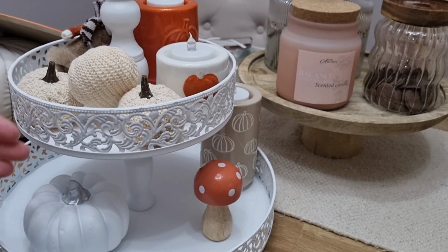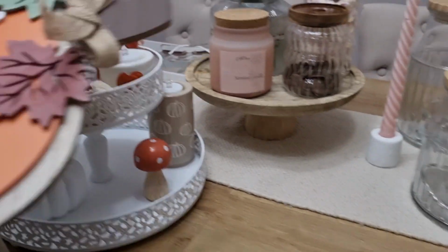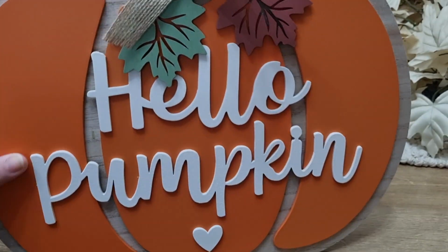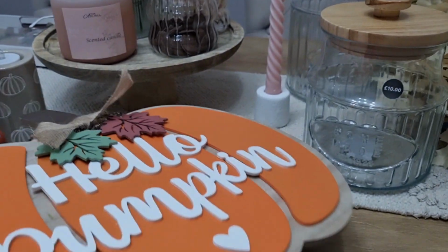And if you're interested, the tray is from the Range. So it's a 2-tiered cake stand. It was £10.99. Also from the Range, I do have this Hello Pumpkin sign, which I have shared with you. This is just gorgeous. This is going to go up in the kitchen. It's got a little framed stand, so you can stand it up, but it's so cute. I love it. So that's going to go out for autumn.